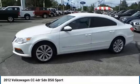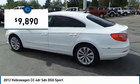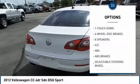Volkswagen CC. It's what's on the outside that counts, and it is priced below $10,000. This vehicle has less than 85,000 miles. Here are some of this vehicle's great options.